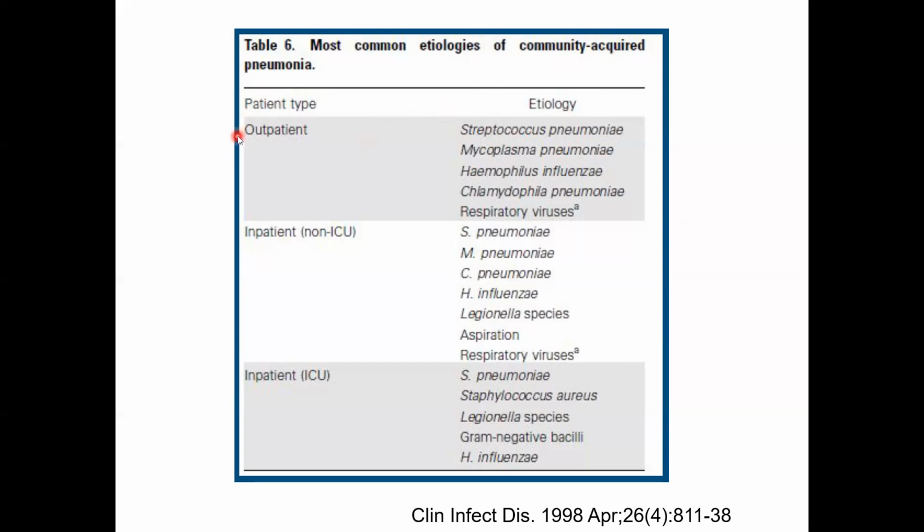And so if they were treated as an outpatient, these are the most likely things. So looking at that curve 65, these patients weren't too sick. This is inpatient, these were more sick, and then these were the most sick. And you can see that Staph aureus shows up here for the inpatients that are the most sick.